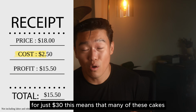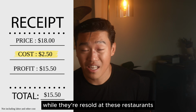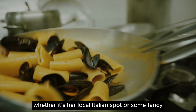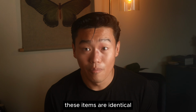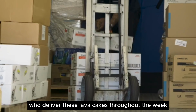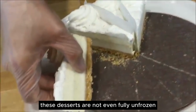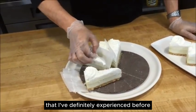This means that many of these cakes only really cost these restaurants $2.50, while they're resold at these restaurants anywhere from $8 to $18. And it also does not matter where you're talking about, whether it's your local Italian spot or some fancy exclusive Mediterranean date night spot. These items are identical. In fact, these places all source their desserts from giant food distributors who deliver these lava cakes throughout the week. These desserts are then simply unthawed by the staff and reheated to serve the customer. And sometimes these desserts are not even fully unfrozen, leading to semi-frozen cheesecakes like these that I've definitely experienced before.